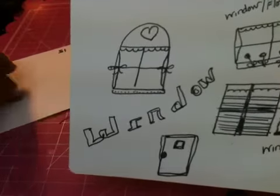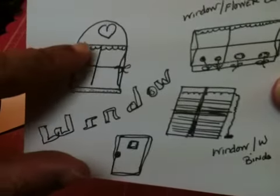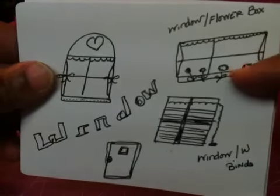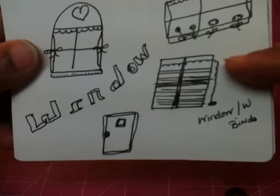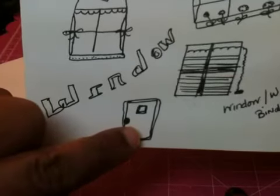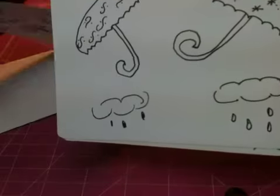This is day 16. I try to draw some windows. This is a window with a little heart in it. This is one with a flower box in the front of it with some curtains up there. And this window is one with blinds. And I try to draw a door here. It's day 16.